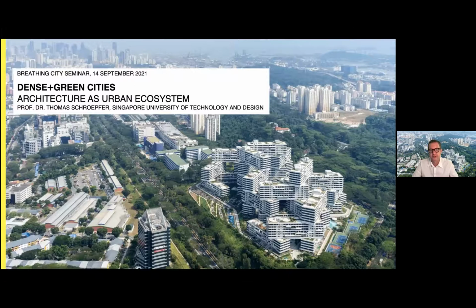The title of my presentation today is Dense and Green Cities, Architecture as Urban Ecosystem, and it refers to work that we have done with the Future Cities Lab here in Singapore over the past couple of years. Innovative building projects in high density urban environments show that density and sustainability are not necessarily contradictory. In fact, they can be mutually dependent and synergistic.